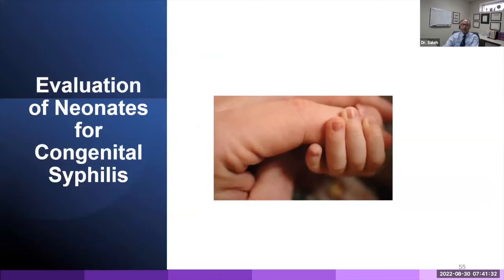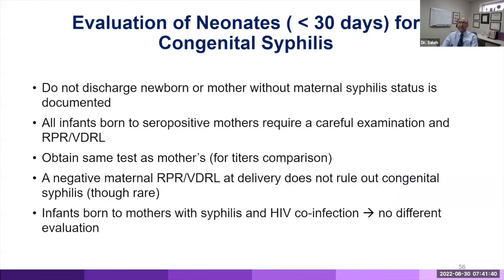Now moving to evaluation of neonates for congenital syphilis, how to diagnose kids with congenital syphilis. In the first 30 days, the neonates, when they're born, don't discharge the infants until you know the mother's syphilis status, and evaluate the baby if the mother is positive.